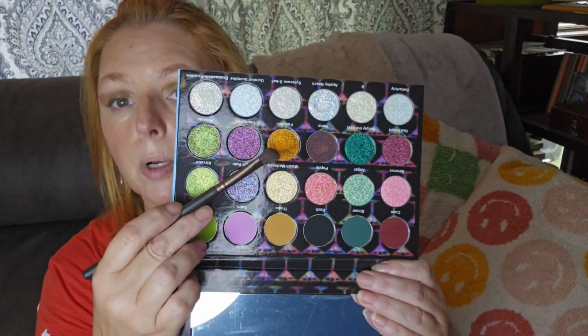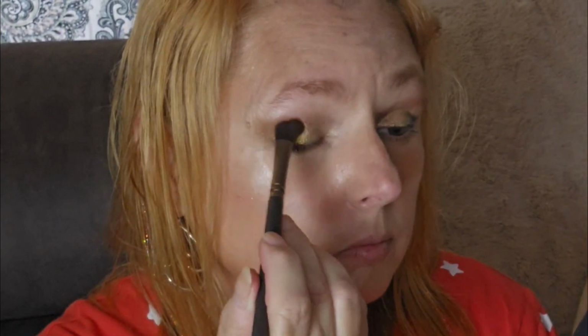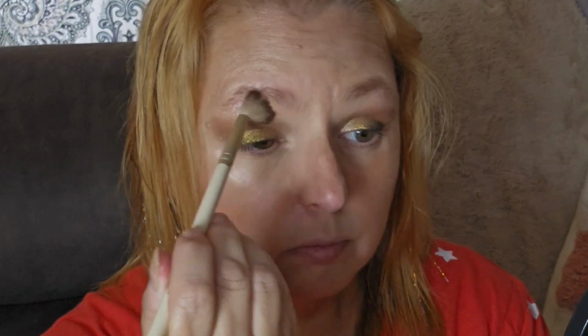Next, we're going to take this pumpkin color. We're going to come back with this angled brush. And we're going to take our fluffy brush and come back into that March Madness. And then back with our eyeliner to darken that up. I do find that it is harder once you have any kind of duochromes to get this to go on well.